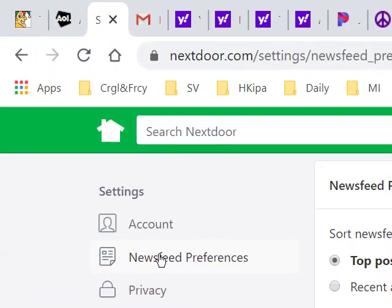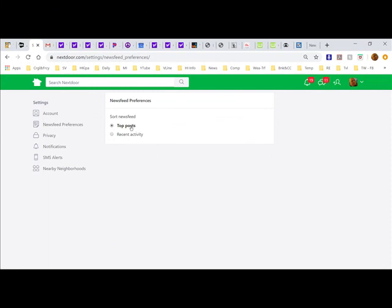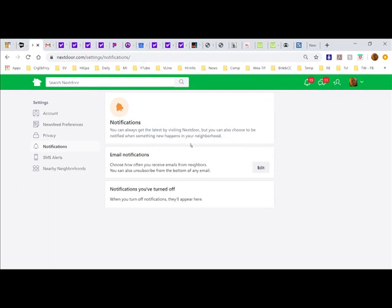First of all, when you go to your account, you will get to choose your news feed preferences. You can pick top posts. You can pick recent activity. You also get to choose notifications. Notifications, as it says here, you can always get the latest by visiting Nextdoor. But you can also choose to be notified when something new happens in your neighborhood. You can get that by email notifications.